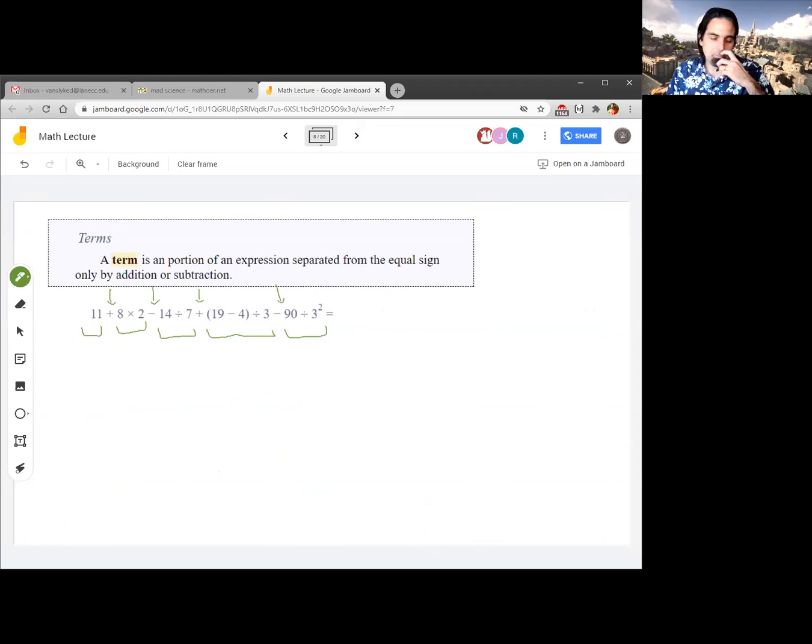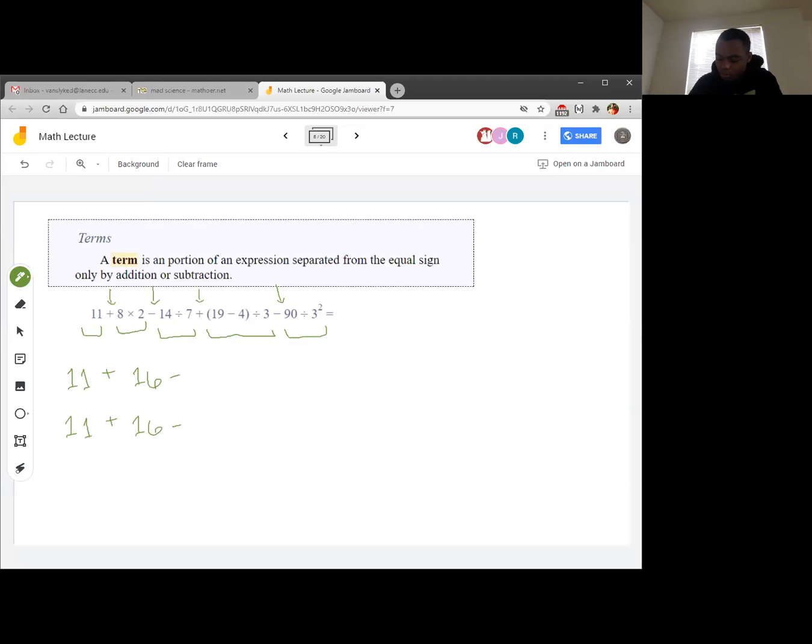Okay. So we have a term. The 11 is just its own thing. The 8 times 2 is 16, and it'll just stay 16 step by step. I don't think we need 3 steps in this one. 14 divided by 7. Seven. No, 2. Oh.